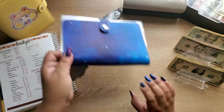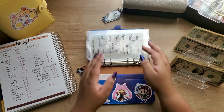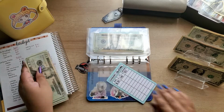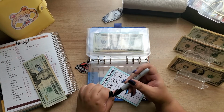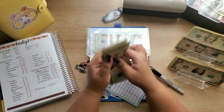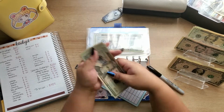Next up is my little galaxy binder. All right, so let's see, YouTube. YouTube is gonna get $5. So plus 5, and that is $75. So 20, 40, 60, 65, 70, and 75.